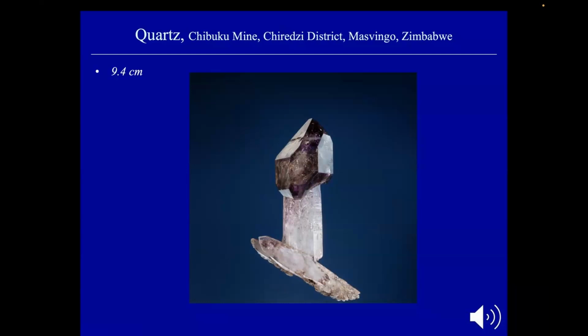And one more exhibiting that same phenomenon where the tips are actually deeply amethystine. But in this particular specimen, the amethystine zone is rather thin. And then in the middle, the crystal is simply smoky with very little amethystine coloration at all.